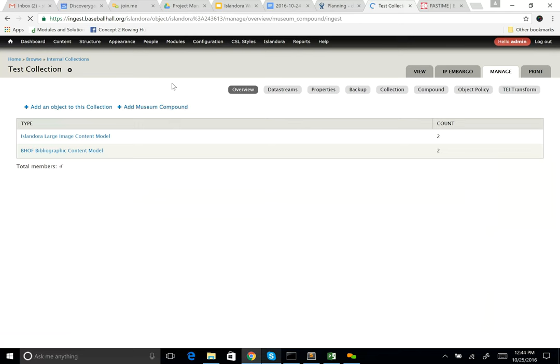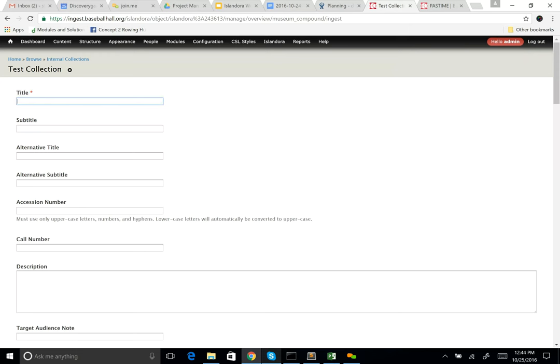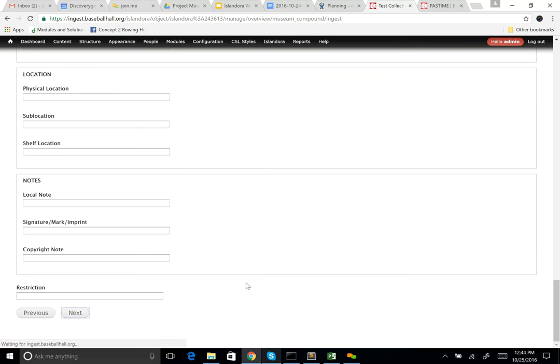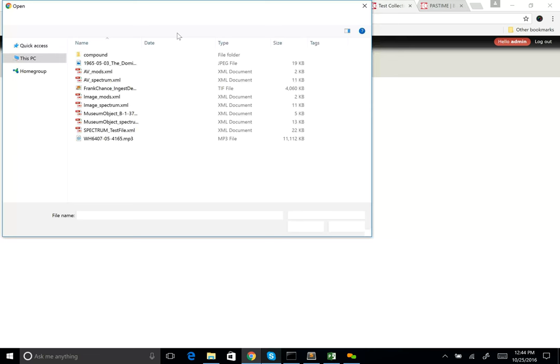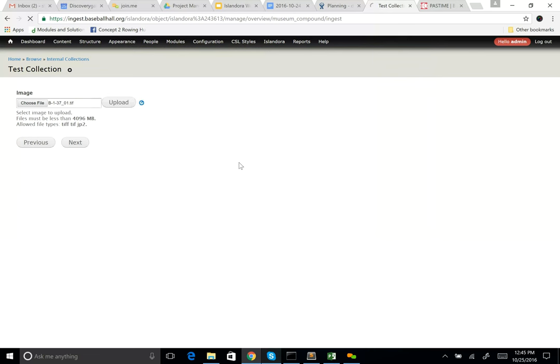I get my choice of forms again. I'm just going to call this my test compound. I'm going to select what we call the primary image. A primary image is the first thing you want people to see when they go to a compound record. In this case, we've got a ball that has some historic significance. It's an artifact that we're creating. This is actually a fairly big file. It's going to take a minute to upload.